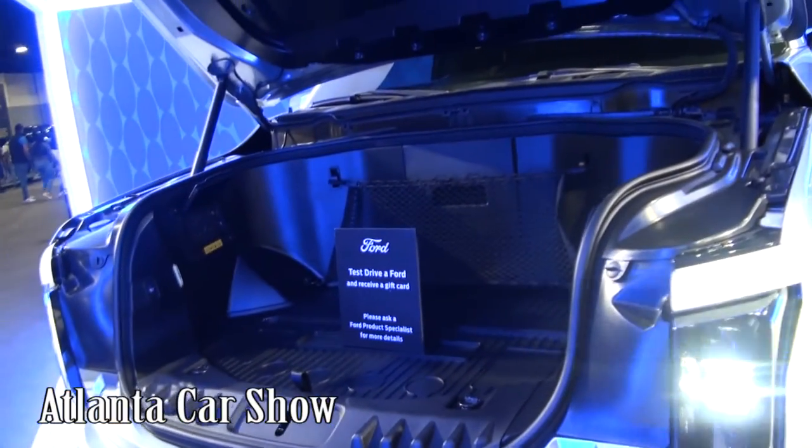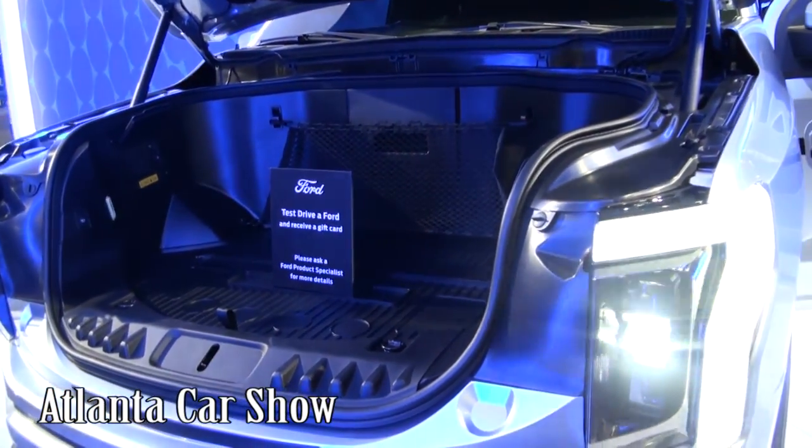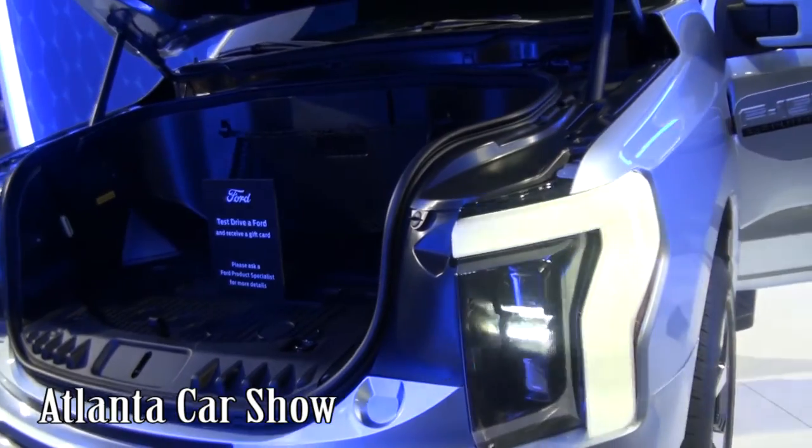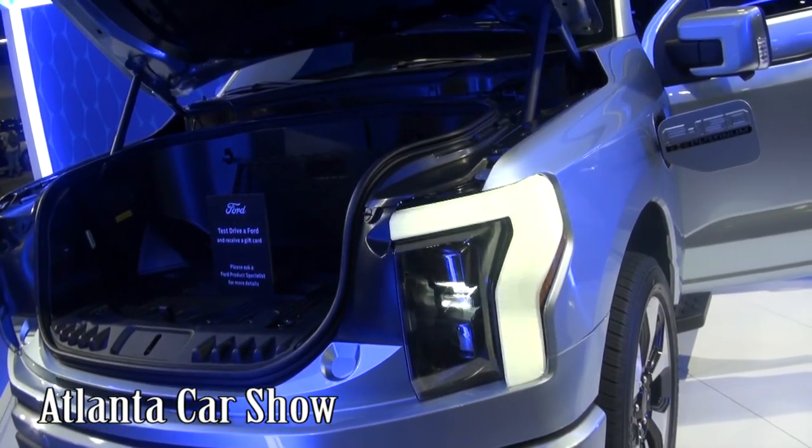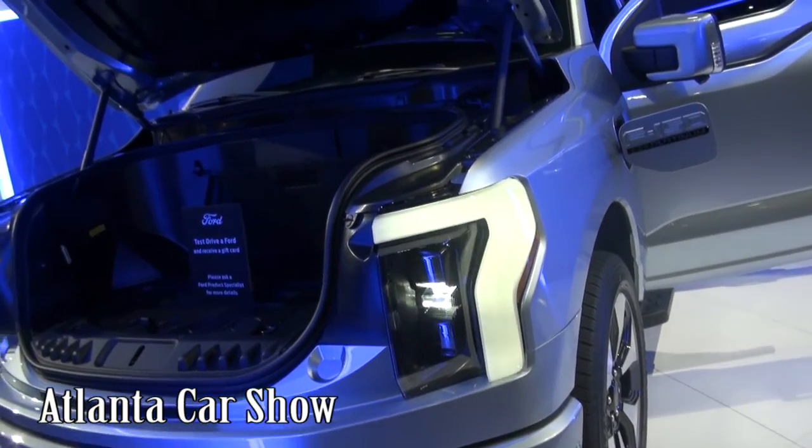And is it four-wheel drive? Yes, four-wheel drive. Okay. So there's two motors on the vehicle, one on each axle. Okay. All right. Thank you so much. Yes, sir. Appreciate it.